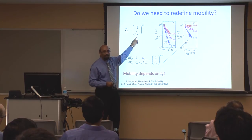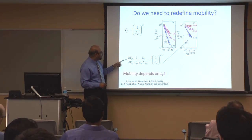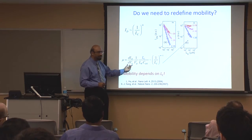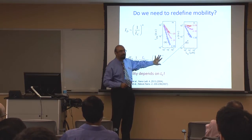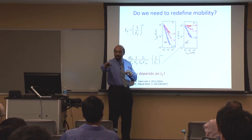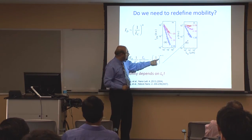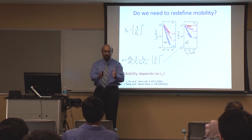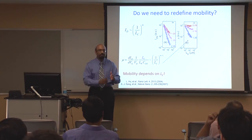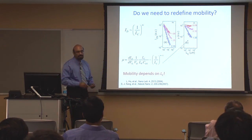Now, of course, what will happen now, because Ohm's law is invalid, 1 over L doesn't hold. And so therefore, if you calculate a mobility, which is the derivative of the drain current with respect to gate voltage, it will now be length dependent. If M is 1, then you don't have any length dependence, Ohm's law, or normal long channel transistor theory that we learn in our classes. But in a percolation network, when M is 2, if you have a 3 micron channel, you have one mobility. You have a 2 micron channel, you have a different mobility. Your models are never going to work for such a system.